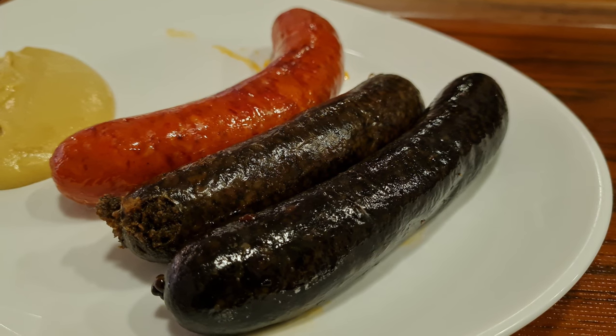You can see the sheen on all of these. I definitely think that the mustard helps cut through that fat. And it's really, really tasty. And this place is actually called Belvárosi Disznótoros. I think that's how you say it. I think there's multiple branches of this place in Budapest, at least two. Everyone seems to come here. It's quite touristy, but I think locals come here too.